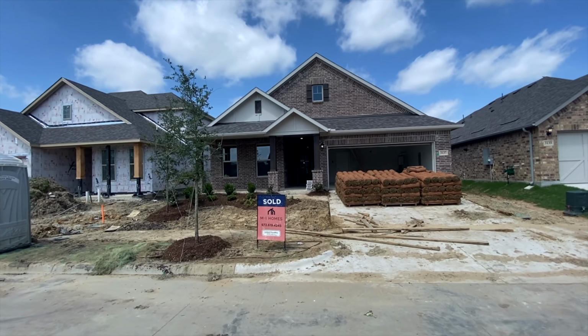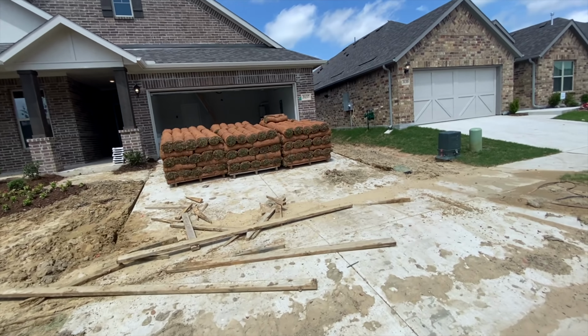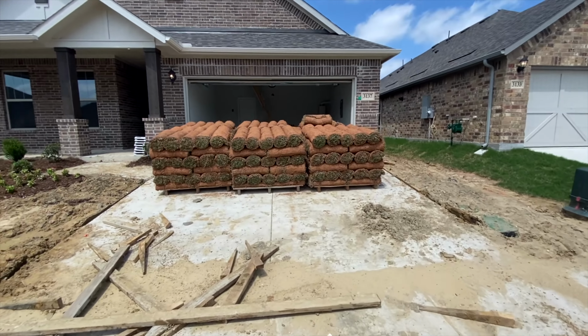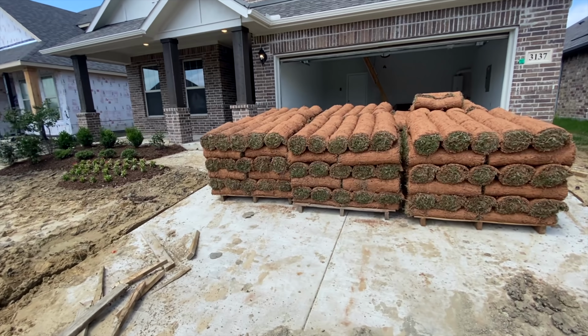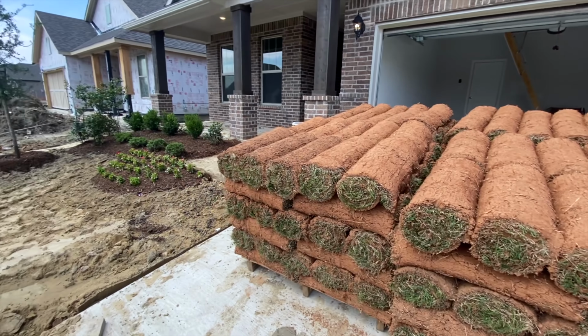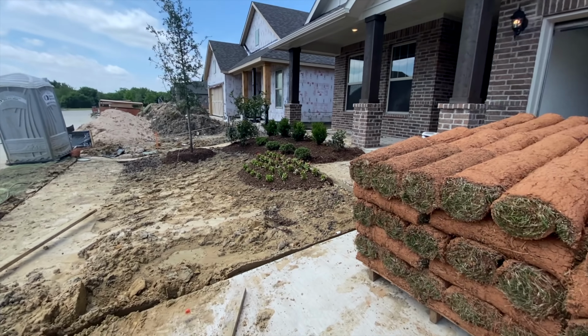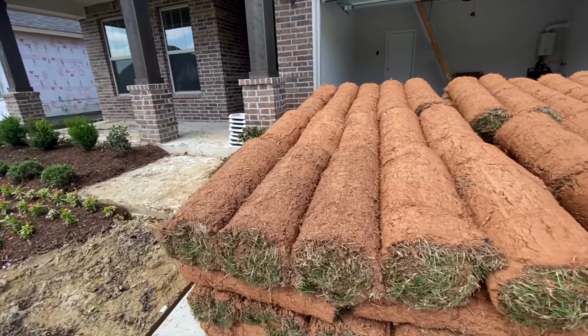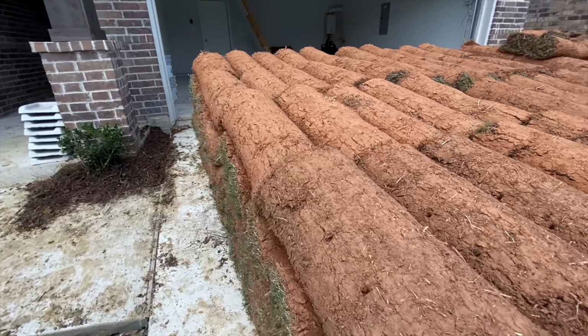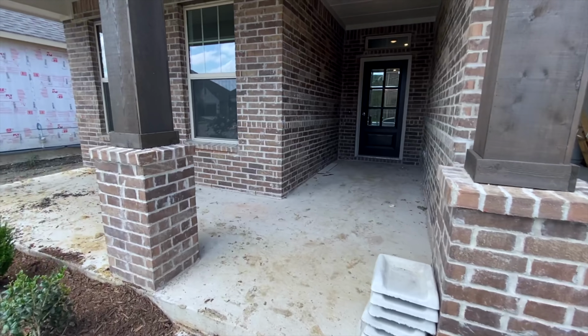Okay, so really cool that they have a driveway. Last time I had to go through some dirt and mud, but really liking this. And we have sod. You also have landscaping. Look at those two pretty trees. If you've never laid sod, you guys, my husband and my girls and I, we did it at our new house last year. It is not a fun or easy process.